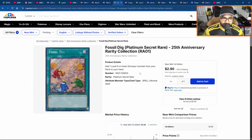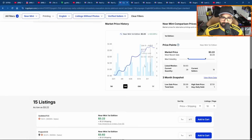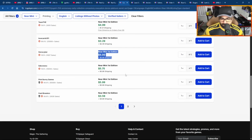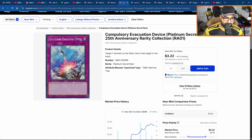Insane what's going on with these platinum secret rares. We have Compulsory Evacuation Device. Thanks to Edison, card used to be $150, now is in the 3s, and after a couple one-ofs, card hits 6s. 15 listings. Guys, as you can see, there's a trend for platinum secret rares from Rarity 1.